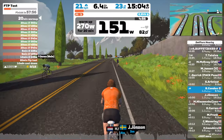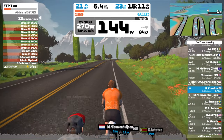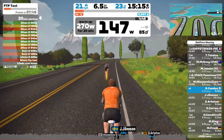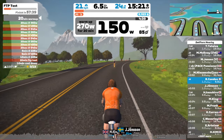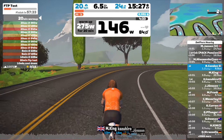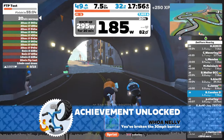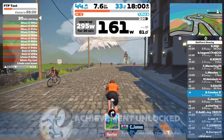FTP test. I'm struggling to get to 90 cadence. If I'm honest, I'm supposed to be at 260 watts now. I am nowhere near it. And then I've got a whole section of wattage I'm supposed to put down. I'm going to give it my best. I'm trying my hardest. Oh, I've got an achievement. 30 miles an hour.